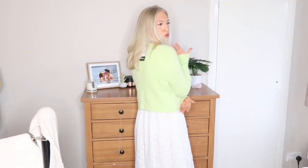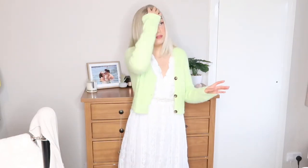So this cardigan is my last item, and I just threw it on with this dress. I don't know if I would necessarily wear these together, but I do think it is a good look. Even with the lace showing through over this, I just think it's really nice. And because it's cropped as well, and I love the tortoiseshell buttons it's got. It's not itchy at all. It's super fuzzy, and it's just overall a really nice cardigan. Really stretchy. Love the colour. I love green. I don't know if you can tell, but I love green.